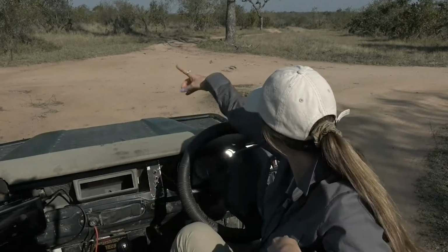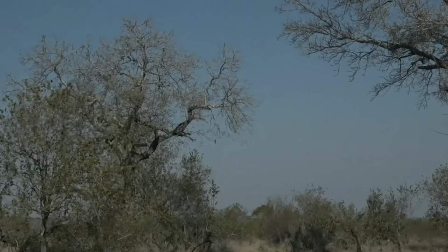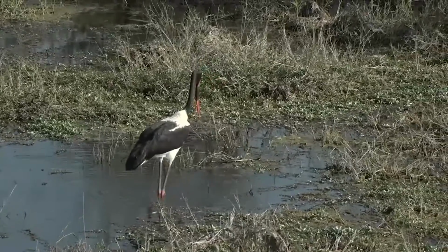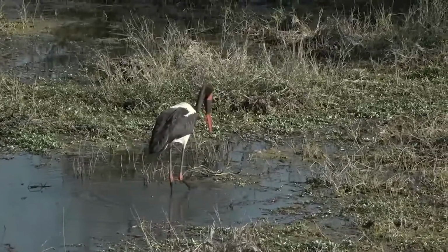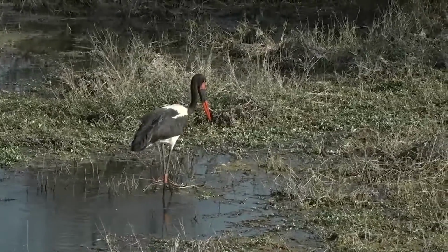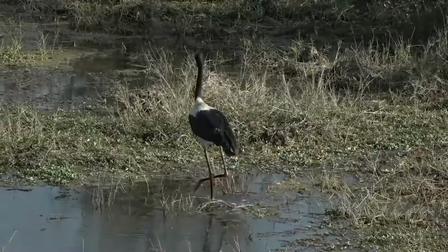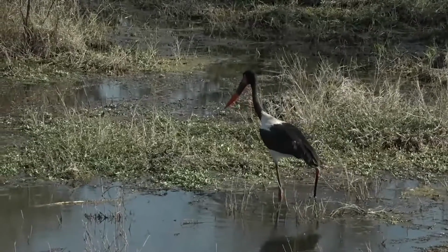I'm excited about this afternoon. I don't know what it's going to bring, but we do have a lilac-breasted roller over there. We had the moon, we got a bird. It's a good start. I've just found a bird that I haven't seen in a really long time, a gorgeous female saddle-billed stork. Beautiful. We saw her flying, and then she just landed on the twin of Twin Dams, which is a perfect area for birds. Birds love it here.